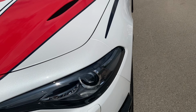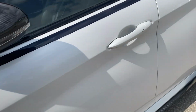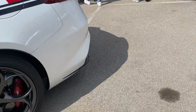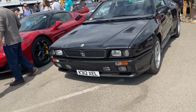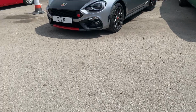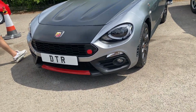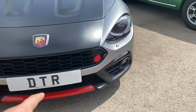This guy is definitely into Alfa Romeos, isn't he? The owner of this car. Clever plate. Definitely. Do you reckon that's a private plate? Or he's chased it specifically. Yeah. It looks like a regular plate. DTR. Do you reckon that stands for anything? Maybe. Oh wait, no. DTR European Sports Cars.